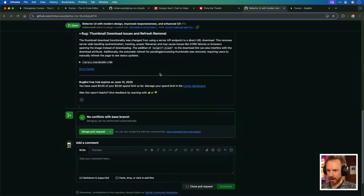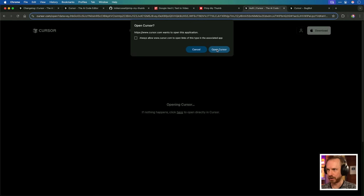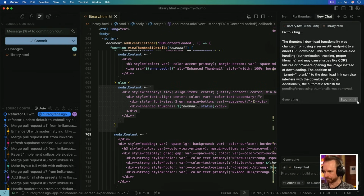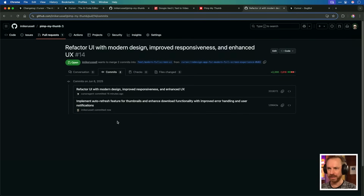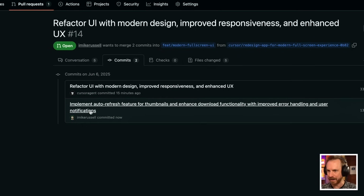Now, interestingly enough, when I go back to my pull request, it's marked the comment as outdated, meaning obviously the bug is now fixed, and we'll fix this second bug with thumbnail download issues in Cursor again. And again, it's pulled exactly the right file. It says fix this bug. It gives the prompt that's pre-populated. Let's run it. Okay, already it says I can see the issue you're describing. Let me examine the download functionality. Look at auto refresh, and it's going ahead and fixing this. Now you can see there are 2 commits that were made, Cursor Agent's background activity, and also me fixing bugs with BugBot, all nicely documented here.